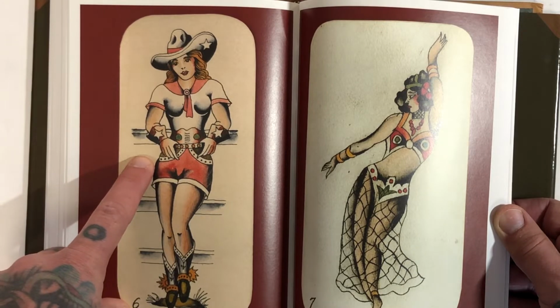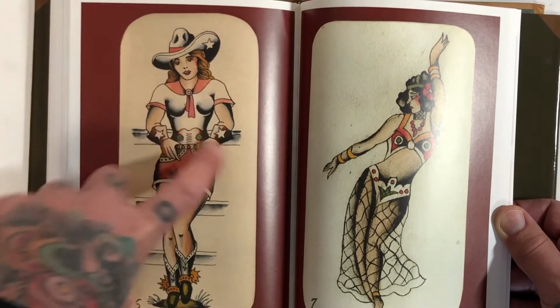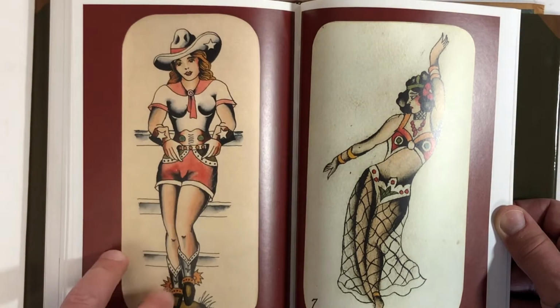I like the colors that he has going on there. The spurs, the gold spurs, really cool.